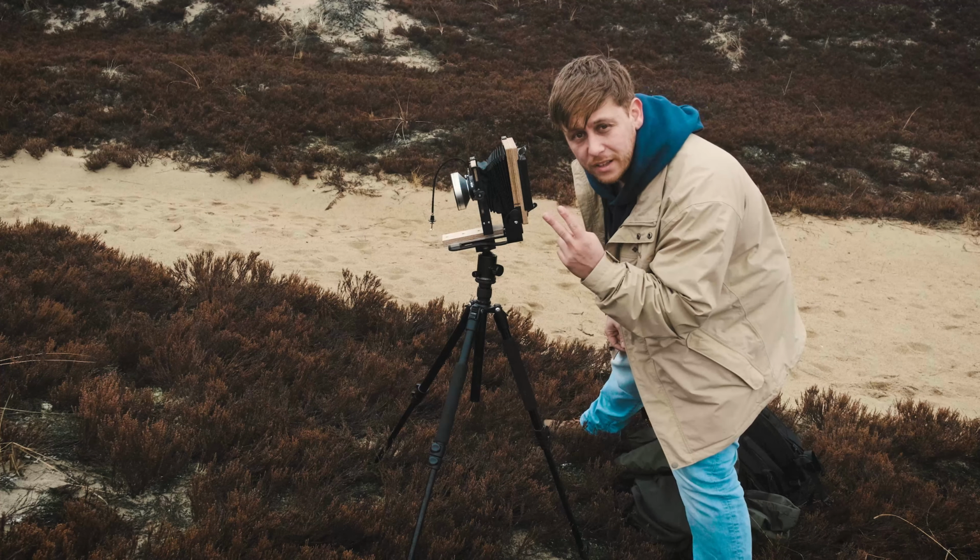I love that little pop of green in there. It just looks so cool. Definitely gonna shoot with Ektar.